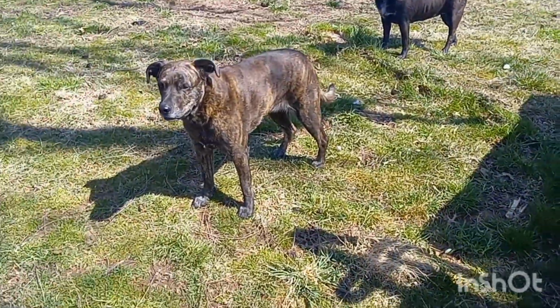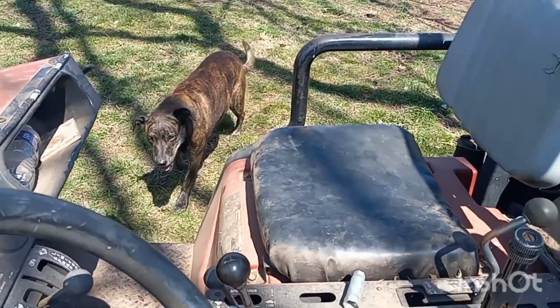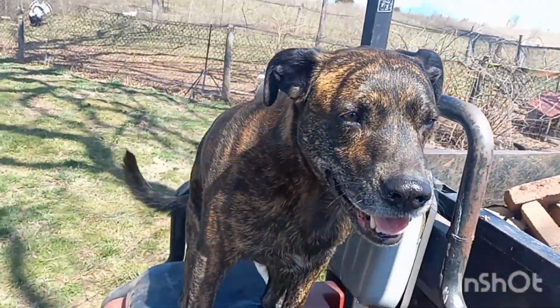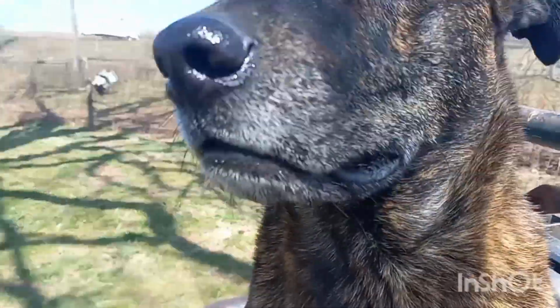Here. Go for a ride again, Megs. Come on. Come on, Nutmeg. Nutmeg, come on. In case you haven't noticed yet, she loves her rides. Don't you, Wiggs?